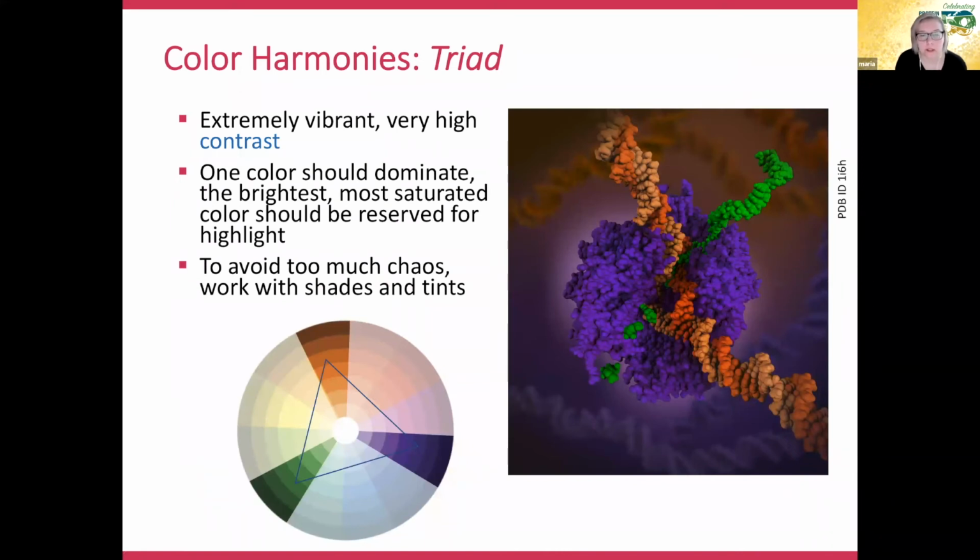Now we're going into the more complicated color harmonies. This one is the triad. It's extremely vibrant and it creates very high contrast. My advice with this harmony is if you have one element that definitely has to stand out the most, I would use the brightest and most saturated color. And additional elements should be used with a little softer shades and tints. So for example, in this image, my goal was to highlight the nascent mRNA. So this is the brightest color in the composition. And I reserved the more toned down colors for the DNA and for the polymerase.